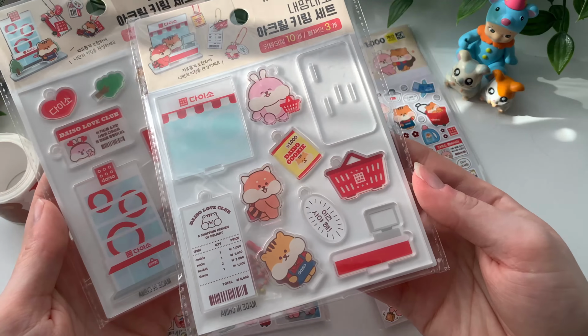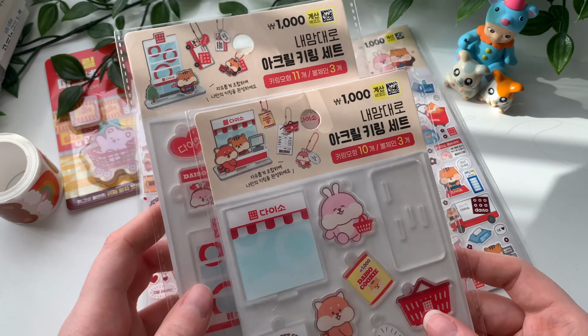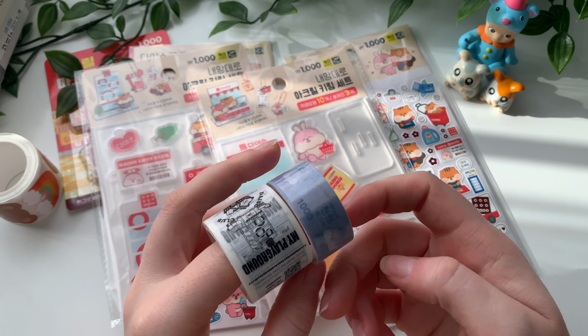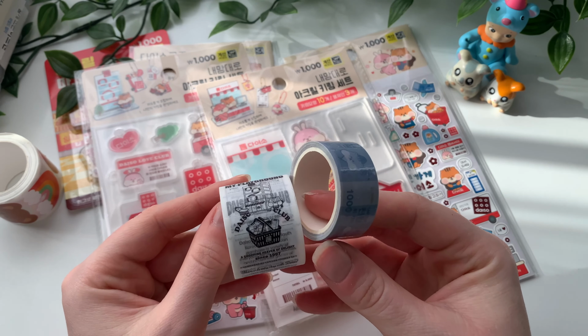And they also have this design, which is more in-store receipt basket. Somehow they end up in my basket and I'm at the till. And lastly, from the Daiso spread, they had a little washi tape set, 1,000 for the two pack. One is Daiso money and one is kind of a receipt theme.